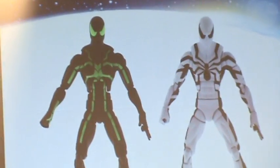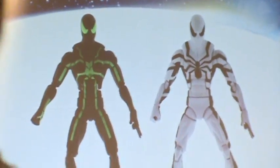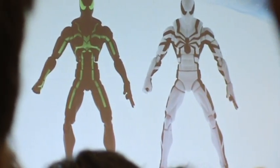Future Foundation. Big Time Spider-Man, and a running change to the really fantastic Future Foundation deco pattern for our amazing Spider-Man. And we went back in, heard you guys.